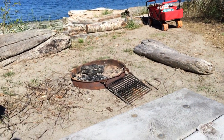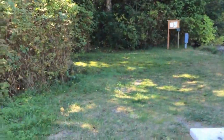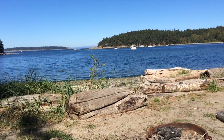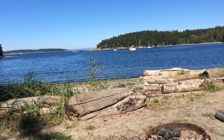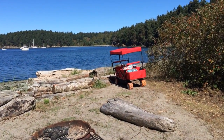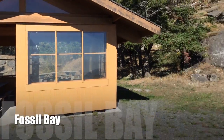This is campsite 26, which is pretty private. There's nothing really around it, except the trail here, and there's a bathroom right around this corner, so pretty good campsite. I can see taking the boat in here and unloading from the water if you have a small boat, because it's probably almost a mile hike from Fossil Bay, which has the docks. There's the group camp clubhouse. That door slides.